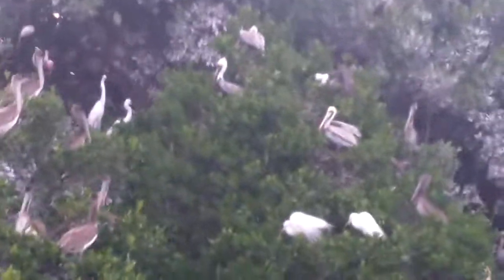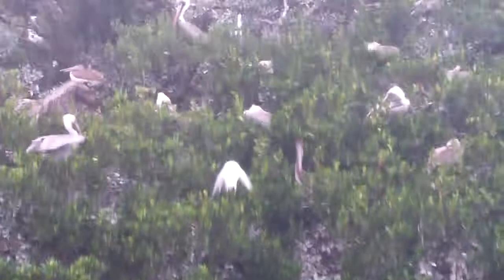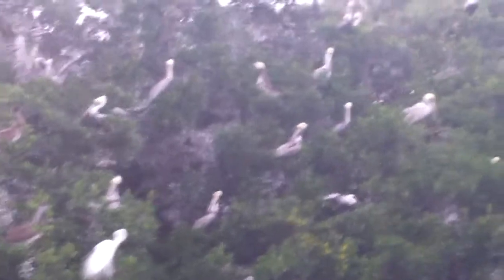They begin to build nests. It's owned by the Audubon Society. 22 different species of birds. See that pink bird? That's a roseate spoonbill. That's pretty rare. Yeah, hot pink. That was a male. The female is not pink.